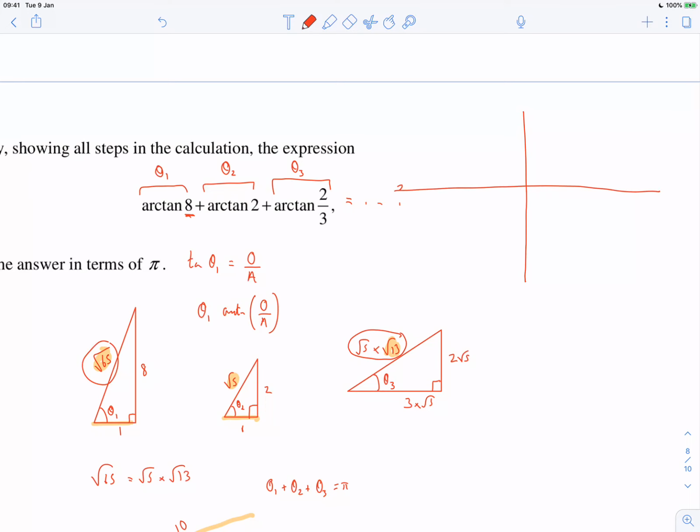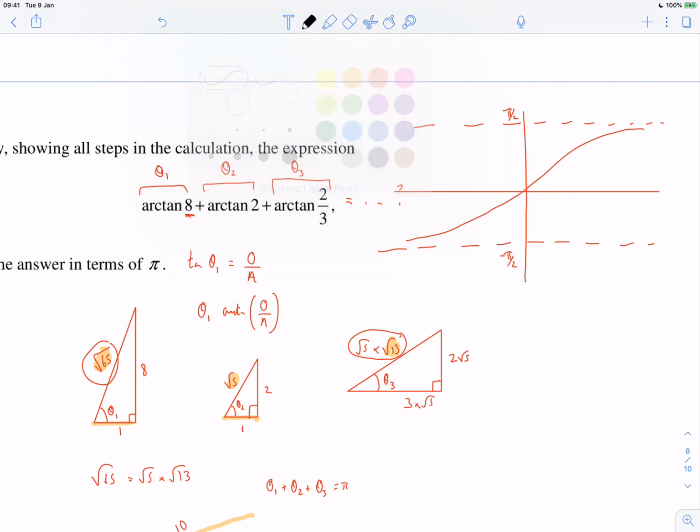Suppose, right, do you remember the arctan function? It looks like this, where it's bounded between pi over 2 in the y-axis and negative pi over 2 down here. Now, here's the deal. Arctan of 8 is when I put 8 in here, I trace that up, and it gives me a value, and that is theta 1. Arctan of 2 is down here. Trace that up, that'll give me a different value, theta 2. And then arctan 2/3, well, there's 2/3, I trace it up and it will spit out theta 3.